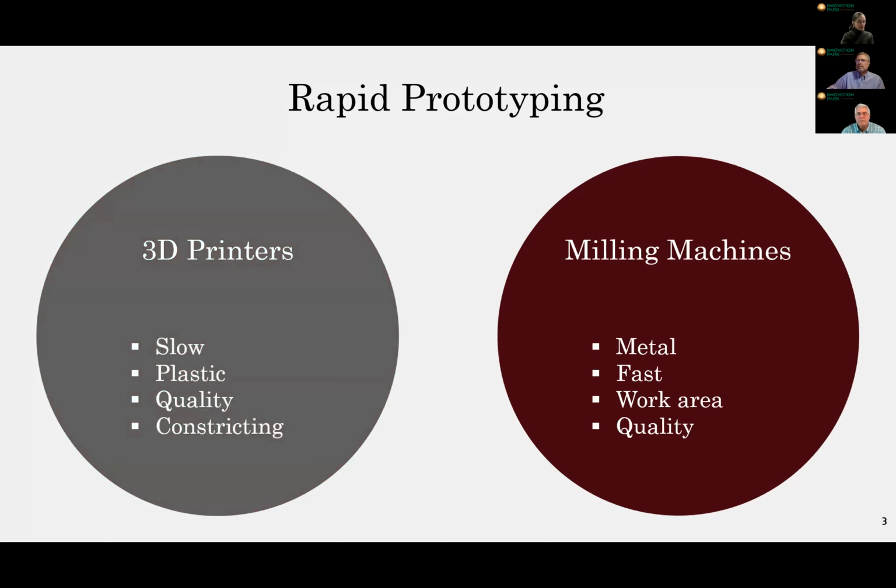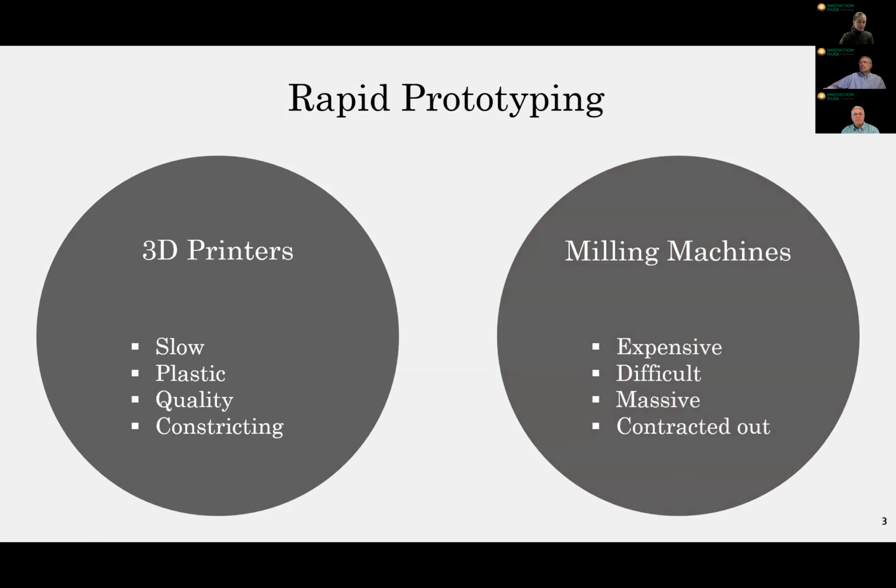3D printers are slow. Unless you're spending a lot of money right now, unfortunately, we're stuck with plastic filament bases and stuff like that. The quality can be below what's needed for prototyping in a lot of cases, and these things can be a little constricting. But anyone who's worked with milling machines knows that they are very expensive, difficult to work with, massive, and so everyone just ends up contracting them out. So that wonderful speed over 3D printers is just pointless because you're going to be wasting your time waiting 7 to 10 business days anyway.